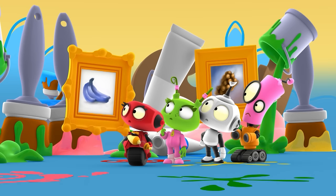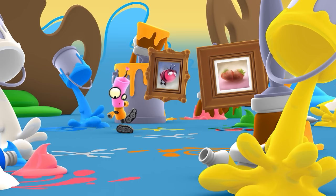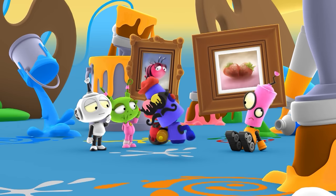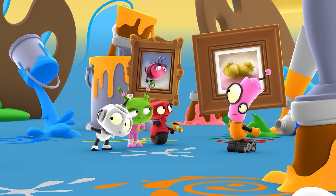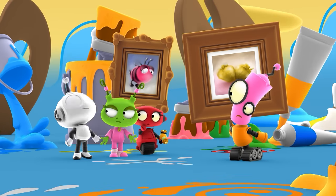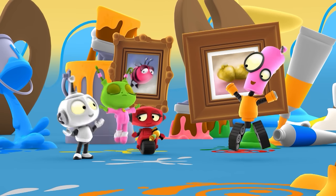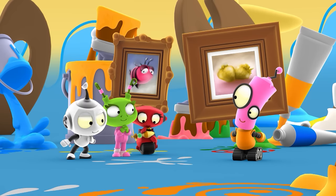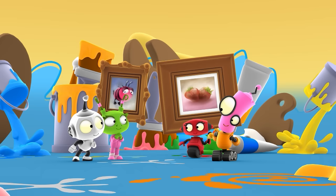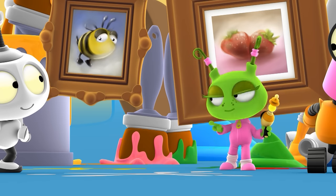Blue bananas? How did that happen? Yellow strawberries? That painter robot must have a loose circuit. Strawberries aren't yellow. Let's fix the paintings for him. What do you think? Yeah! That's better. Here you go, Emma. Fixed! Your turn, Rob.